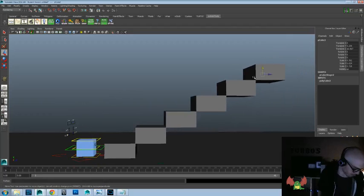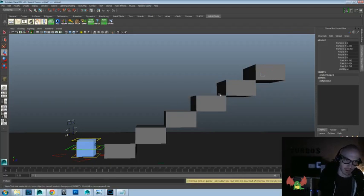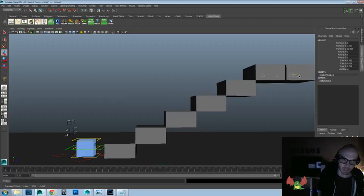Let's do one more. I don't think we're going to end up going that high, but I just want the layout for the shot to be interesting.